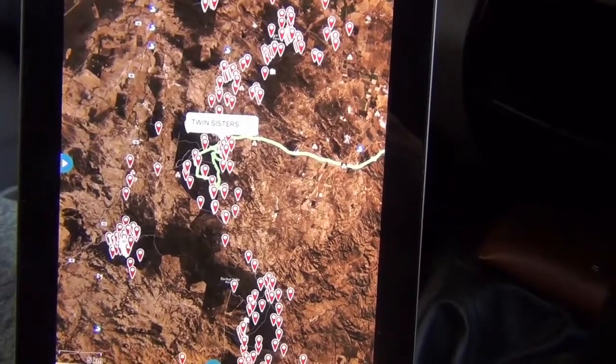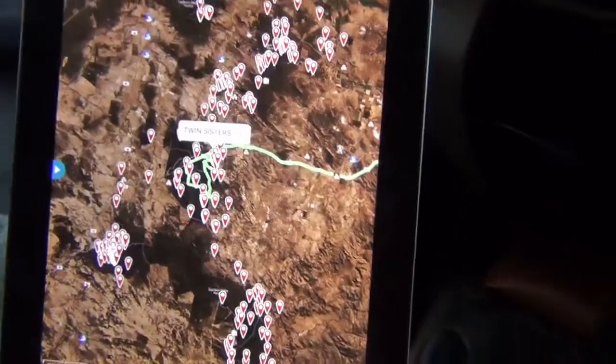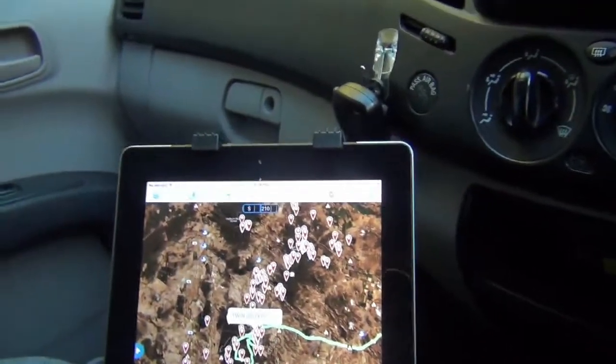The other thing I use, and the other thing I missed from the handheld Magellan, was I could take it with me. Let me just turn you around here. I could take the Magellan machine with me when I was detecting. So the big advantage of that is if I found a piece of gold or I found a spot I wanted to look at, I could put the waypoint in straight away.